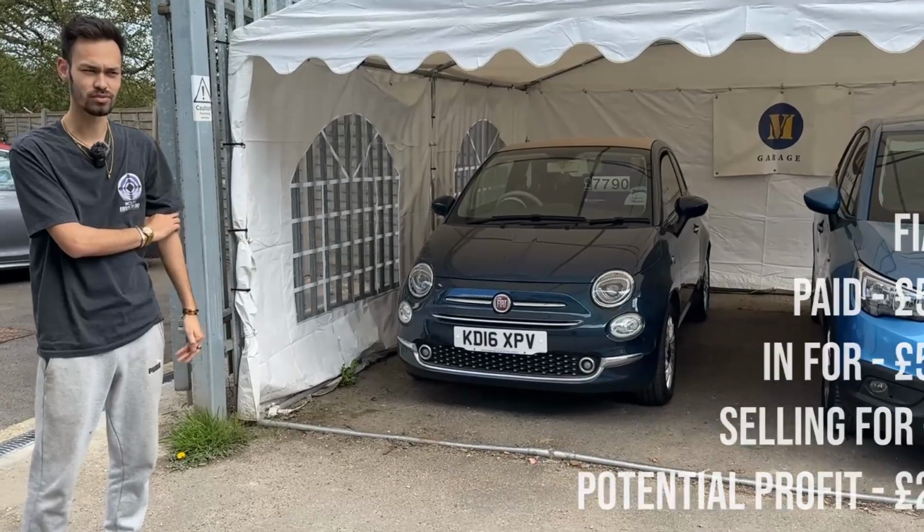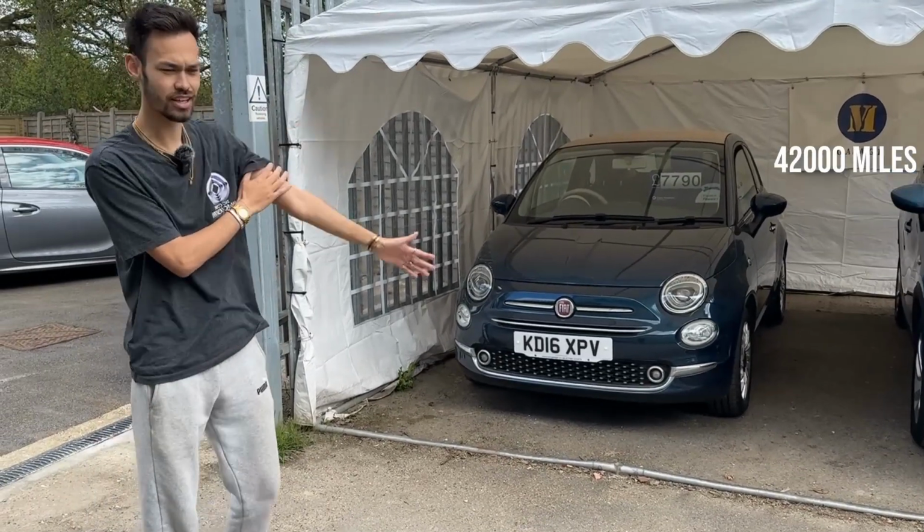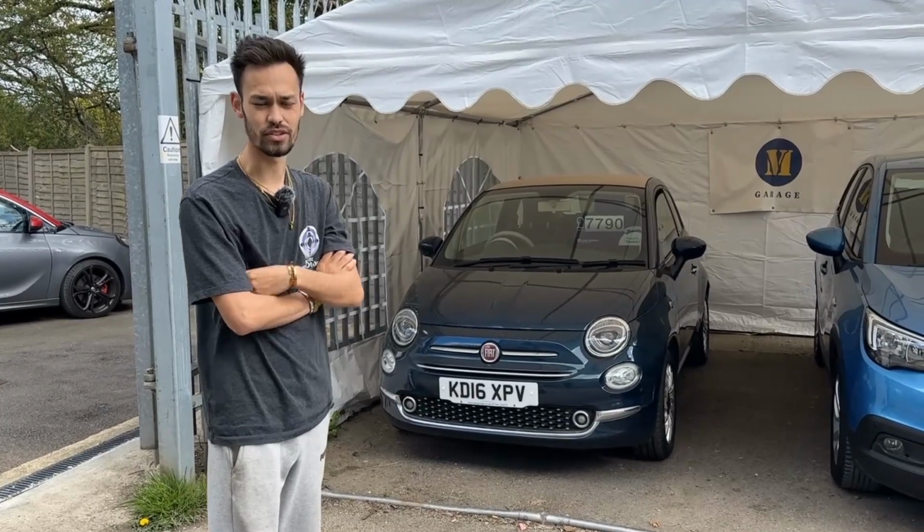Fiat 500 convertible, I think it's done 40,000 miles, or is it 60? I can't even remember. But figures are here. Needs some paint work, but it's not too bad. Had a good valet. I'll do a video on this Fiat 500. This one's the twin air.